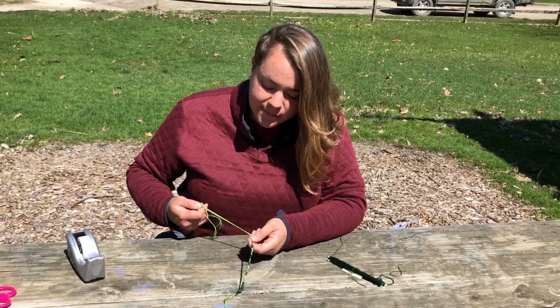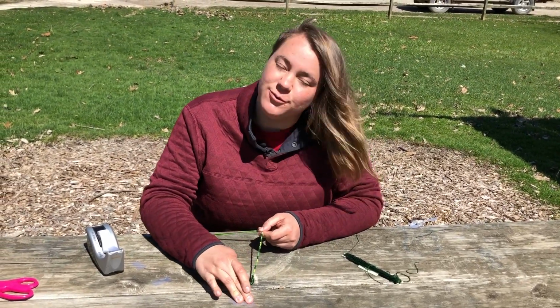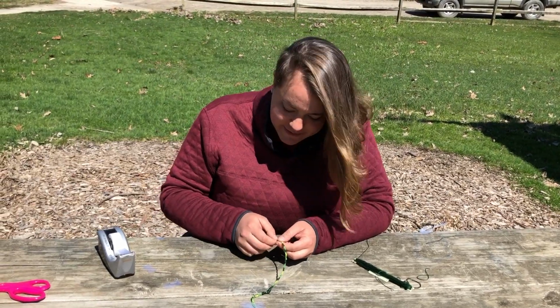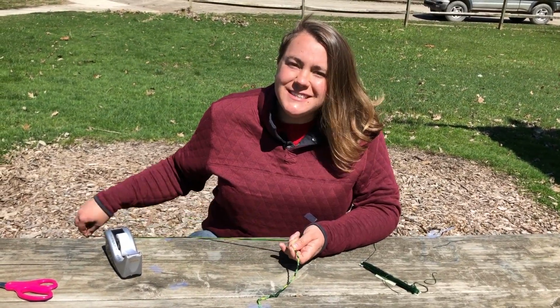Thanks for making a bracelet with us today. You can see I made a few mistakes, but it's okay. It's important to just keep going even when you make mistakes, and it's not even too noticeable. So let us know how your bracelets turn out.